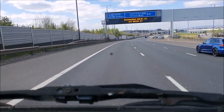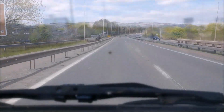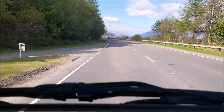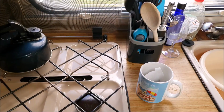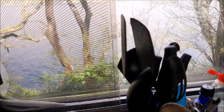Then it was back to yet more driving, but soon the views did start to improve. Well, we have stopped for a bit of a break and the kettle's on and we've got a fantastic view over Loch Lomond. I might have a little sausage roll as well.